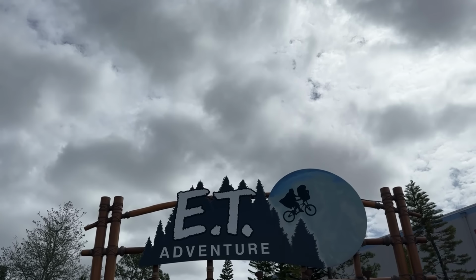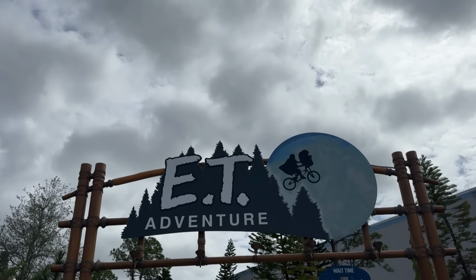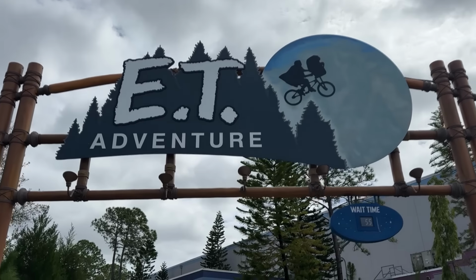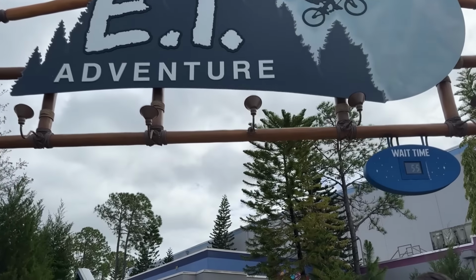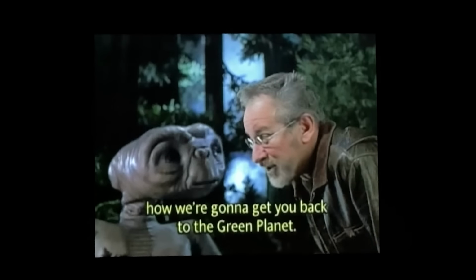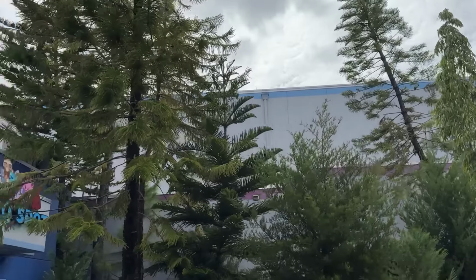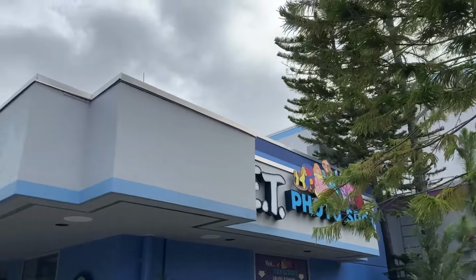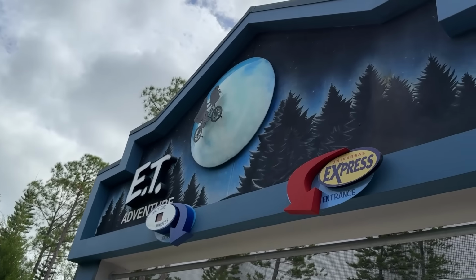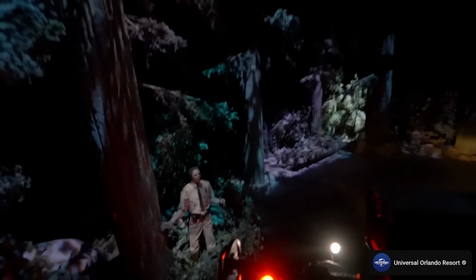We are gonna start with a banger, the E.T. Adventure, the last remaining opening day ride in the park. You're gonna board a bicycle and head off with E.T. as you go to his home planet, the Green Planet, which is... well, it's something. It does have a 34-inch height requirement, so keep that in mind. But really, it's a rite of passage and a classic attraction here in the park.